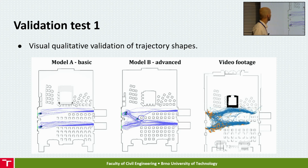So the first validation test is very basic. It's a qualitative, just visual validation test of trajectory shapes produced by simulations and video footage. You can see that Model A basic, which doesn't include any waiting points, produces very straight trajectories, which is, of course, as we expected, because agents do not have reasons to stop or change their direction. So this is kind of the basic setup that we would use if we didn't have an analysis of waiting points. Model B advanced trajectories are more similar to video footage. You can see it at first look.